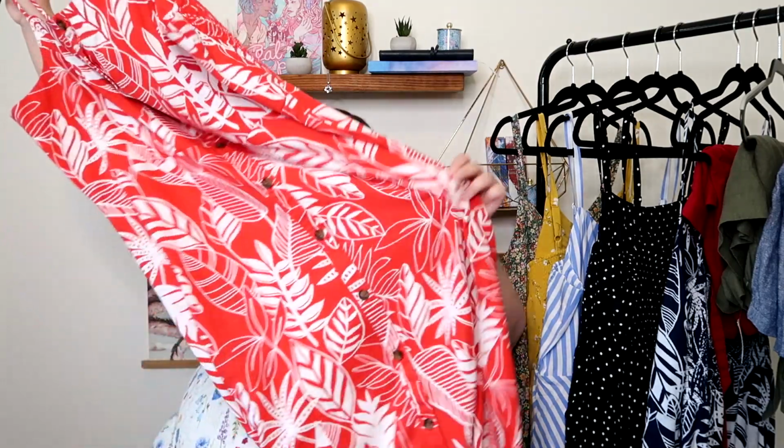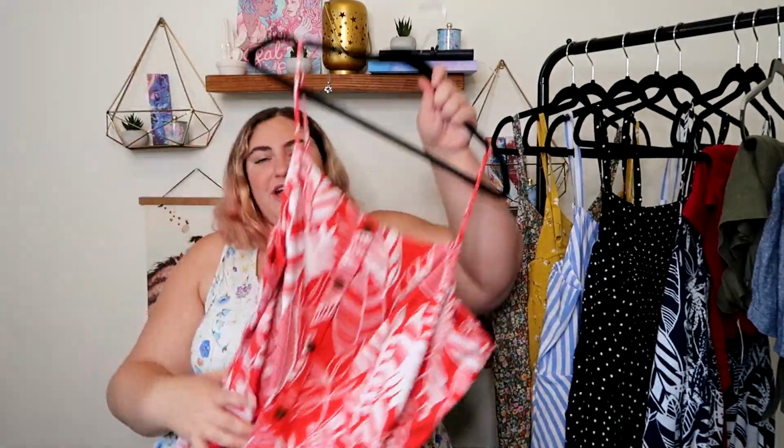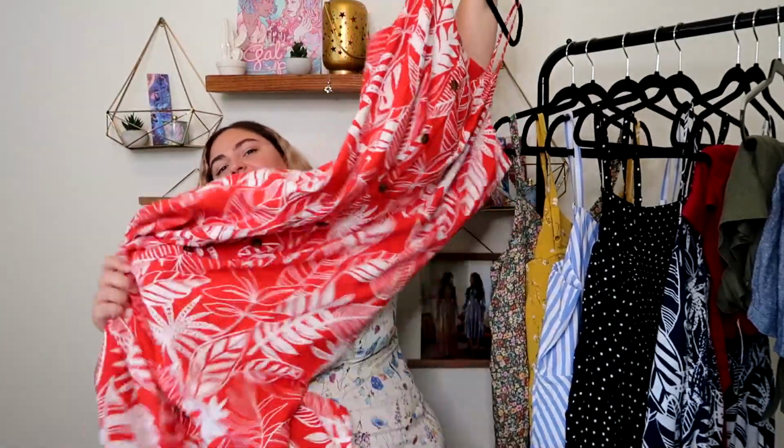But I really do love this pattern. It is very tropical and it is surprisingly heavy. Like, this fabric has some weight to it. I thought it would be very light and airy and breezy, and it is. It's very light and airy to wear. It feels very nice and very comfortable, and it feels very breathable as well. It's just that, ooh, she's got some weight to her.